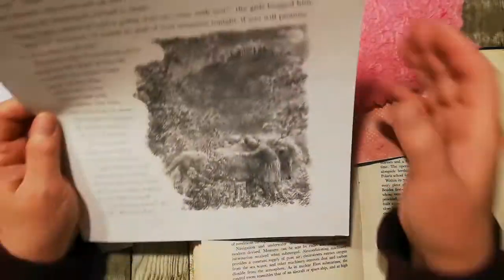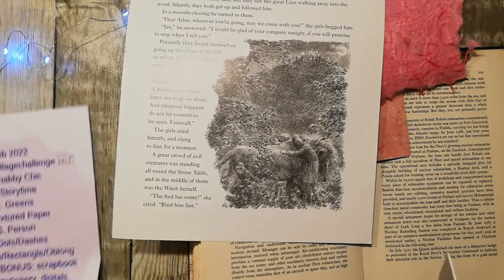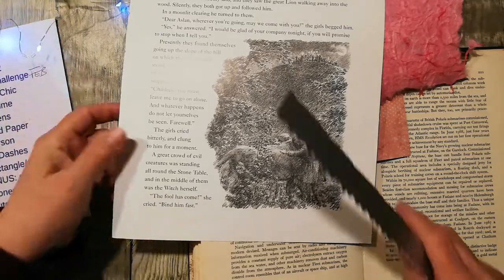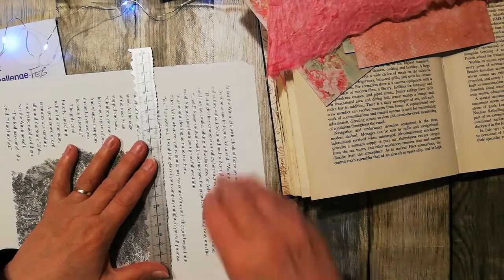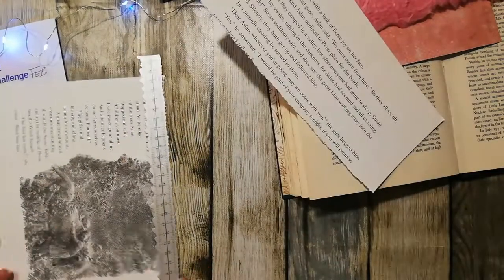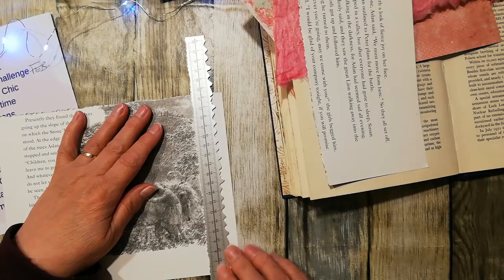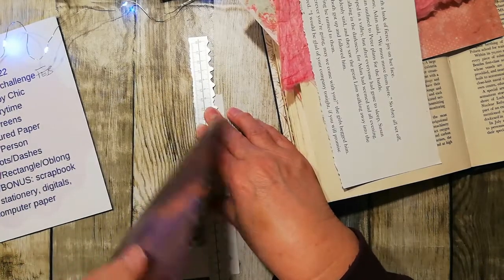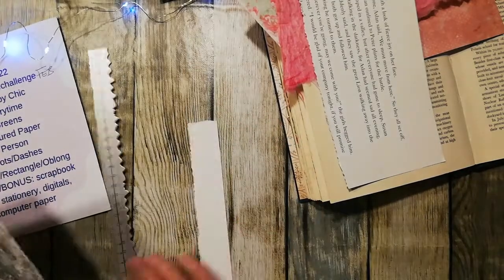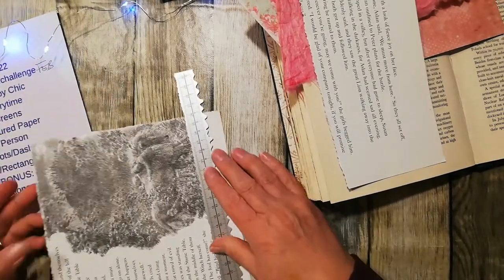Okay, so first of all, I think we need to take this out. Where's my tear ruler? And I'll try and keep that semi in shot so that you can see what I'm doing. Let's move that out of the way. I'm going to more or less tear it out where it is, because I think it's got quite a nice edge to it, so I'll try and preserve some of that. Oh, it's quite thick paper. And let's go this way.